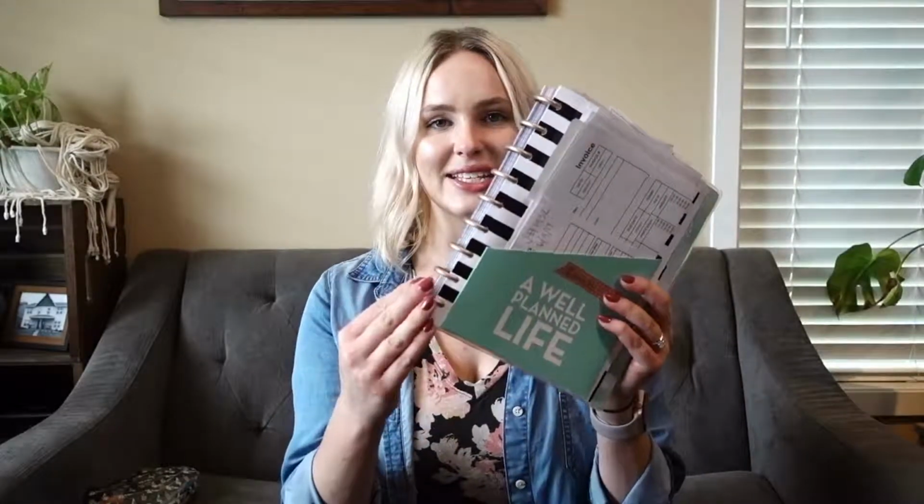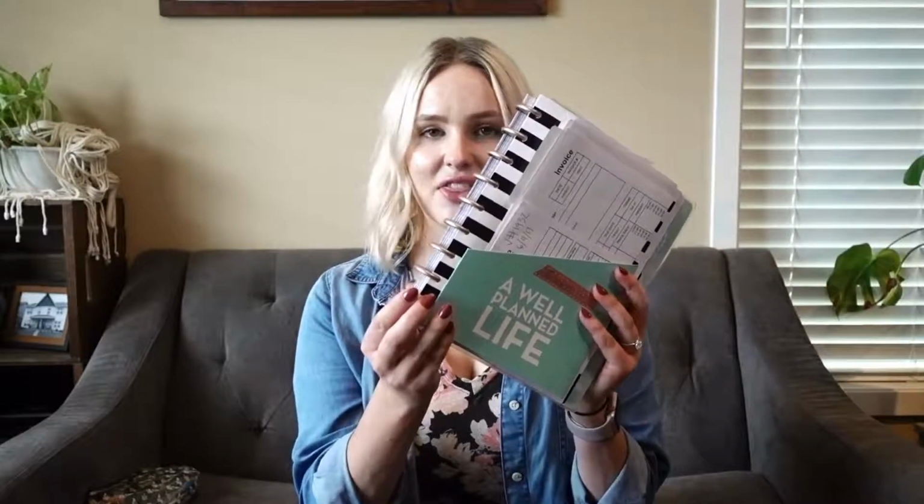I said this in my video yesterday, for a planner to make it worth it for me, I really wanted to have a planning section and a notes section. So something that I liked about this was that you can add things to it. I forget what they call their specific kind of binding, but it makes it so easy to add things in.